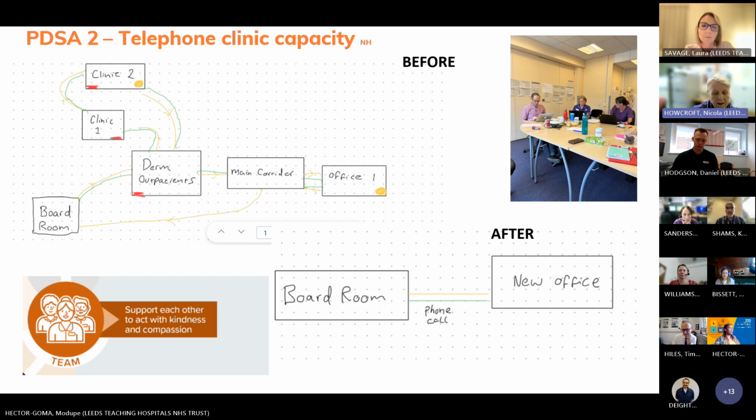Hopes and wishes from engaging in the Kaizen event were to secure a dedicated clinical nurse specialist work environment. Currently, we are scattered hot desking throughout the department and can spend quite some time looking for each other throughout the day.